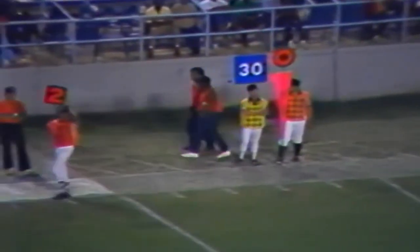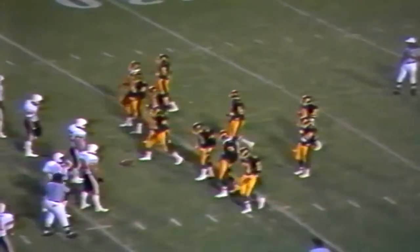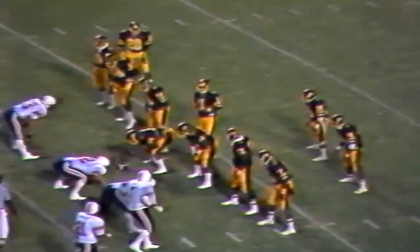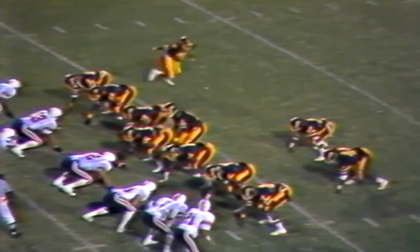Florida in the third quarter leading Mississippi State 27-20. Kansas at the half leads Florida State 17-10. Mississippi in the second leads Tulane 13-3. Arkansas in the second rolling over New Mexico State 31-7. At the half, Houston 35, Louisville 14. At the half, Rice 17, Lamar 7. At the half, SMU 35 and TCU 7 in that big game of the Southwest Conference.